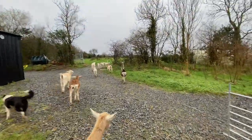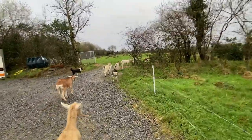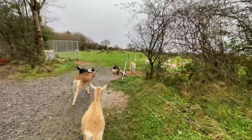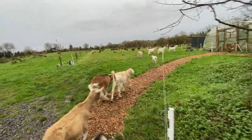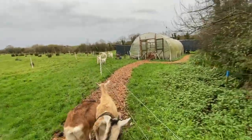It's hard this time of year to keep them from being lame. I just pare their feet, bathe them in salt water, and it tends to heal them up. It takes a couple of days, and you just get one goat sorted and someone else becomes lame. That's really down to the fact that the ground's so wet and they're not used to it.